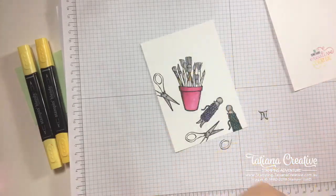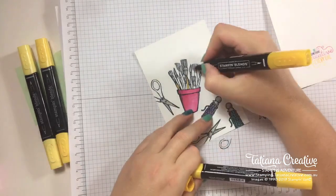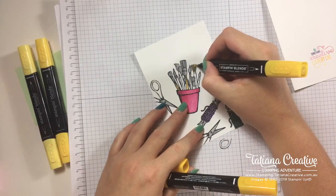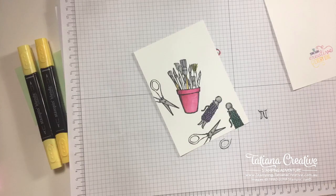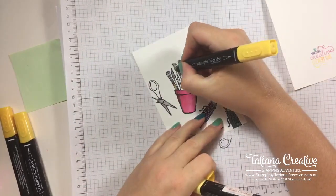So this is Mango Melody now. It's an orangey, what's orangey yellow. That's the word. So pretty. I'm going to take Daffodil Delight.